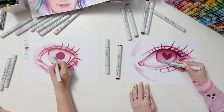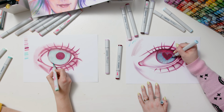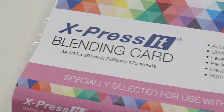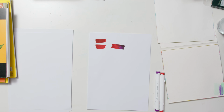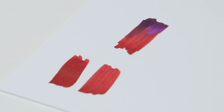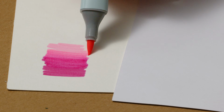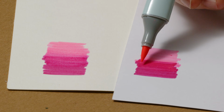But if you're wanting to do more of your blending with the alcohol markers and really learn how to use them well, it's worth buying proper blending paper. Printer paper is not ideal. I mean, you can make it work, but you're working real hard for it. And if it's your first time trying markers, you don't know what you're aiming for and what they can do. And you see maybe something I've done online and go, well, why doesn't it look like that? I'm done.